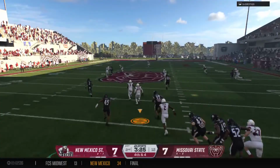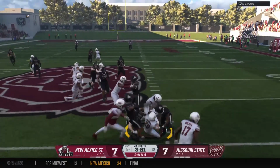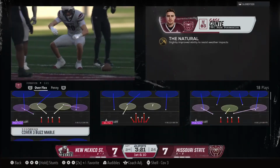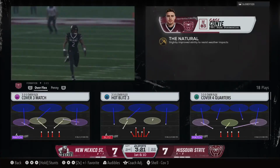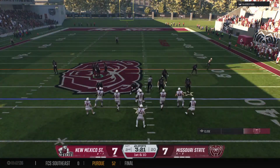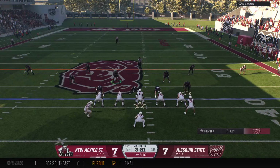They punt it away on 4th down. Coverage team able to put a stop to that return at the 42-yard line. The New Mexico State offense returns to the field. That last drive fizzled out, Jesse. They had to punt it.